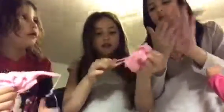Wait. What are we doing? We're gonna make them in ball. Whoever gets the most will put them in their bedroom. So here's the balls. So let's put them in, and they stick together, but you can easily take them.